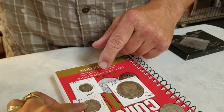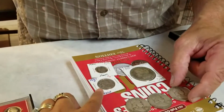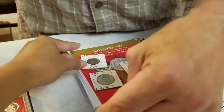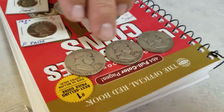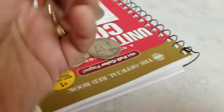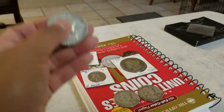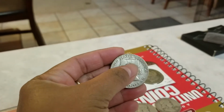And I got my 1982. I only got this for $4. It said 50%, so $2, right? You only pay $2 for this. This is a 52, a 53, and a 54 S. Ben Franklin half dollar, silver half dollars. 1952, 1953, 1952. So we got two 1952. So it's not as much as we were thinking. And this one has a D. That's D on the top.